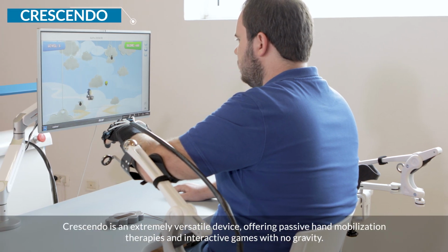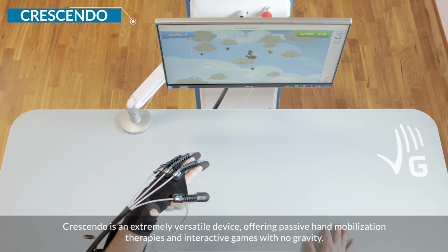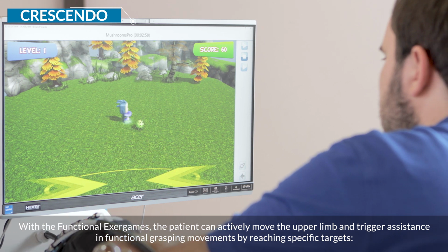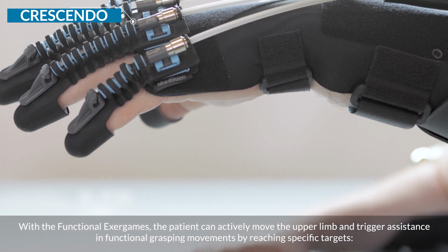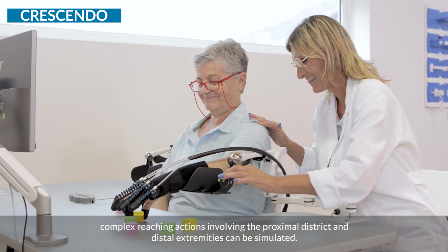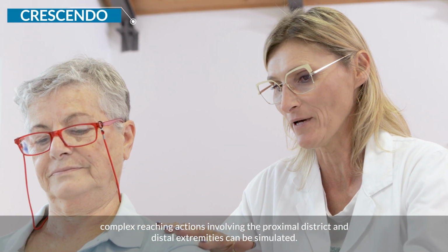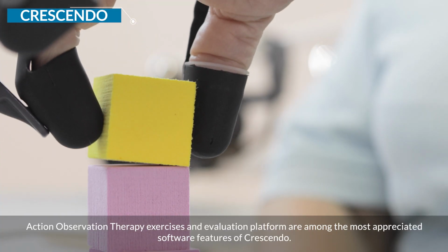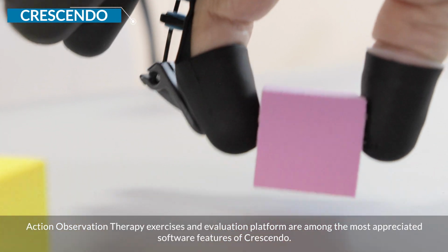Crescendo is an extremely versatile device offering passive hand mobilization therapies and interactive games with no gravity. With the functional games, the patient can actively move the upper limb and trigger assistance in functional grasping movements by reaching specific targets. Complex reaching actions involving the proximal district and distal extremities can be simulated. Action observation therapy exercises and evaluation platform are among the most appreciated software features of Crescendo.